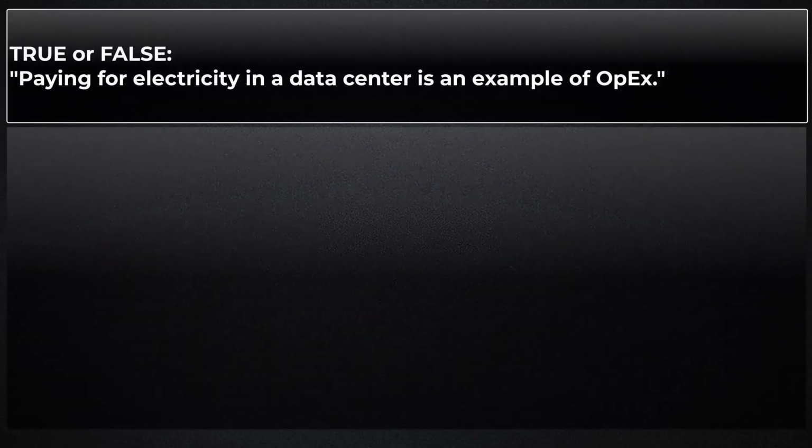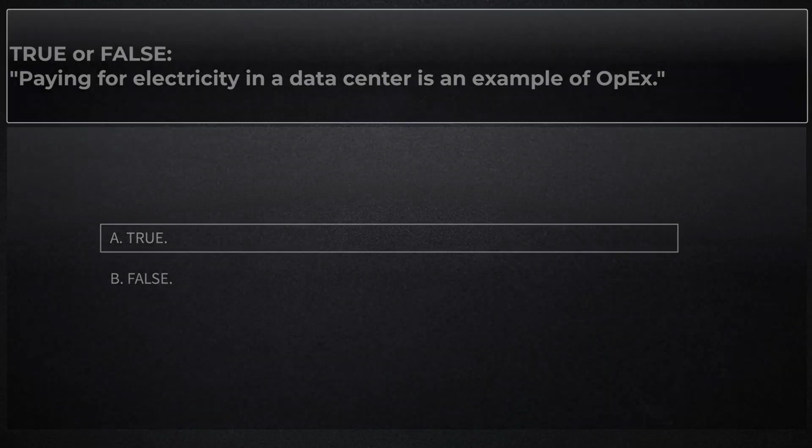The next question is: true or false? Paying for electricity in a data center is an example of OpEx. Option A: true. Option B: false. The correct answer is true.